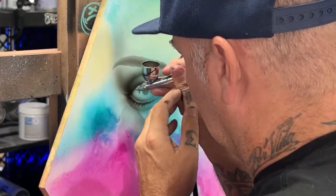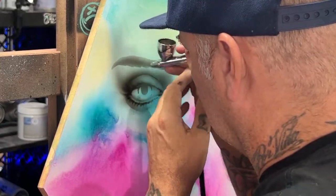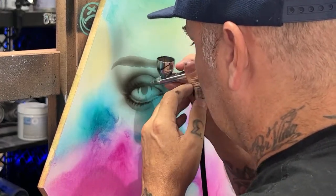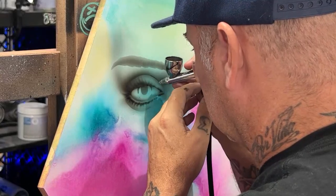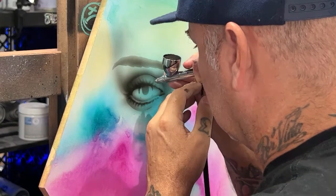So you would switch out to... What I'll probably end up doing is adding a carbon black to this. Just a teeny bit, just to make it a little darker.